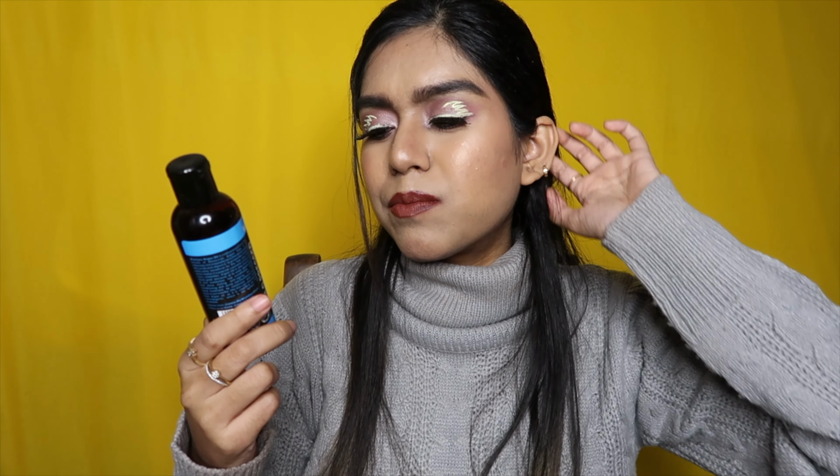I could have bought some other Moroccan oil from other brands, but right now my hair fall is dangerous, you guys. I don't know how to control that. I am hoping that it will work. I have no idea. The first product, extremely expensive for this freaking 100 ml.